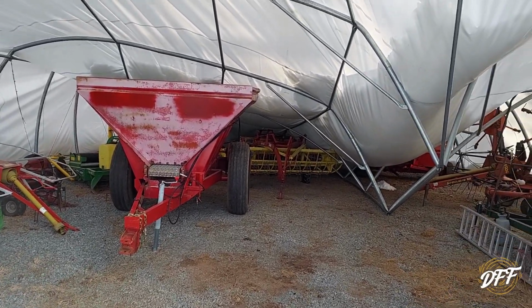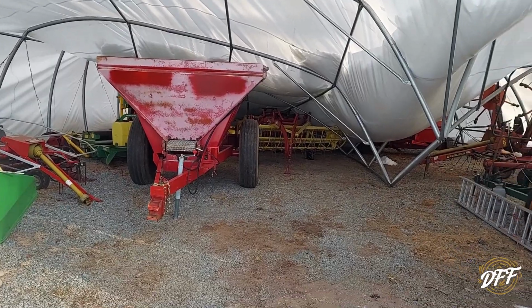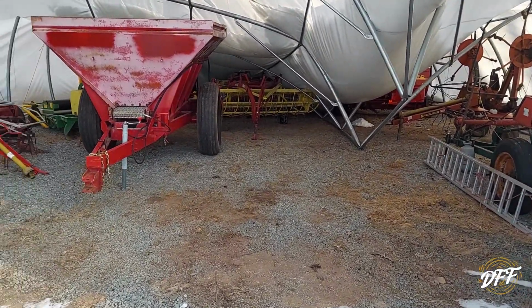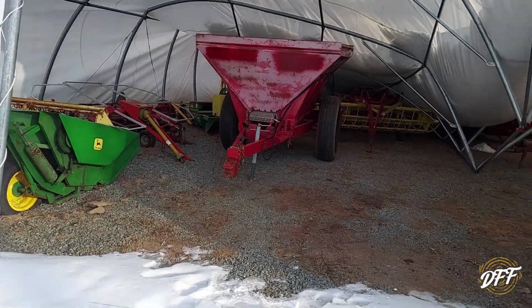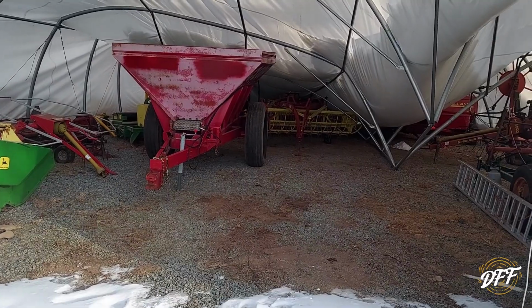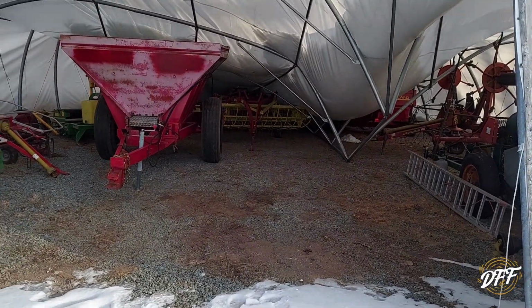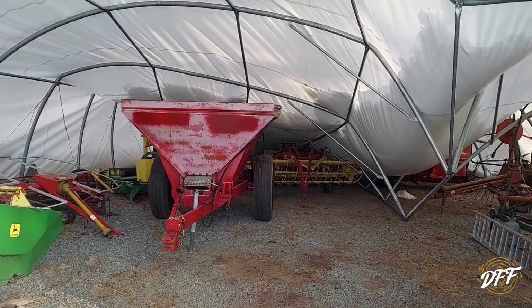Another reason I'm going to go ahead and just say goodbye to the cover is the fact that I don't want to have any more damage to any of the equipment that's in here. And today is Saturday, tomorrow's Sunday. There's a chance of up to 5 more inches of snow. Monday's clear, and then Tuesday there's a chance of snow again. I cannot have any more snow get piled up on this building.